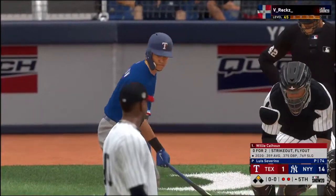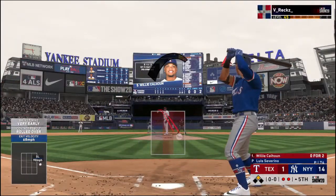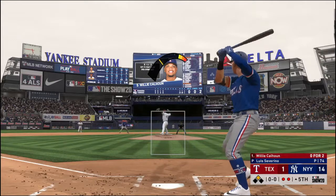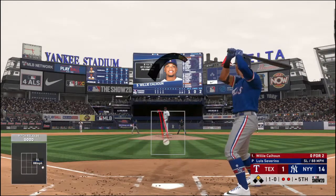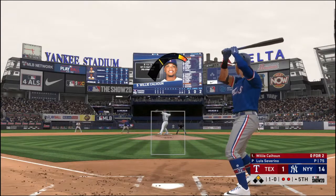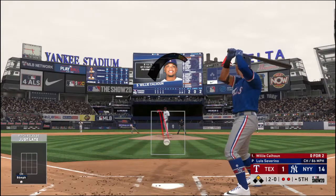To the plate now is the designated hitter, Willie Calhoun. No hits to this point. On its way is pitch number 75. Good late break to the slider here, but he takes it in on the hands for ball 1. And a changeup here, but that's taken low in the dirt for a ball.